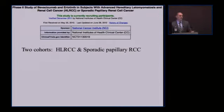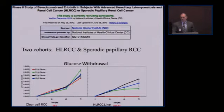In the lab, there was good preclinical evidence. If you lost the Krebs cycle and you needed to rely on glucose uptake, the Warburg effect, if you used Avastin, which blocked angiogenesis, Tarceva actually in the lab can block somewhat of glucose uptake. You can starve the cells of their glucose and they would die. And here's just looking at a clear cell line and an HLRCC line, just starving it of glucose for a day, the cells all died.